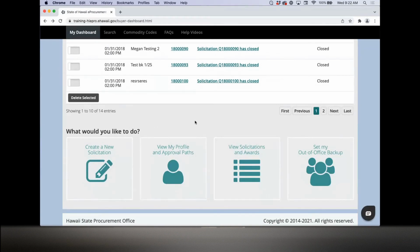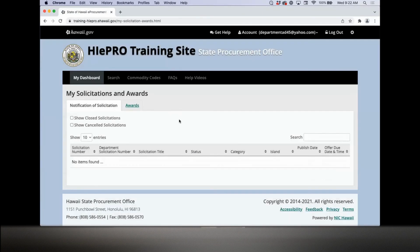The last, second to last thing is to view solicitations and awards. And these would be any solicitations and awards that you have created or that you are the owner of. And they are broken down by different tabs here. So solicitations have their own tab, and then awards are on their own tab.